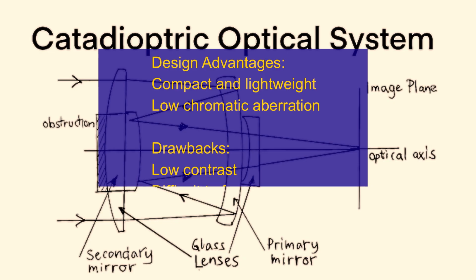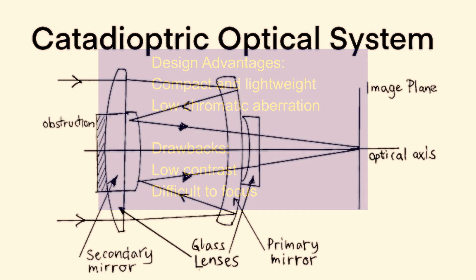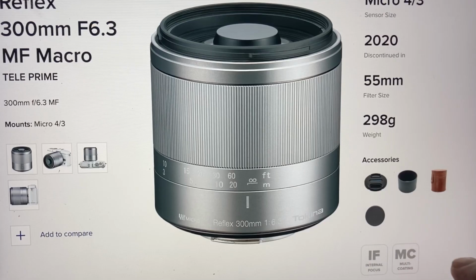Another problem with mirror lenses is that they have very shallow depth of field and are a bit hard to focus. The shallow depth of field is not a problem for astrophotographers since the focus is fixed at infinity, but it is hard to find the best focus using the focus ring. The lower contrast can make it even more difficult. Still, with a well-designed mirror lens, it can be sharp.